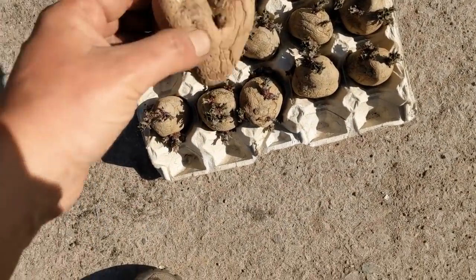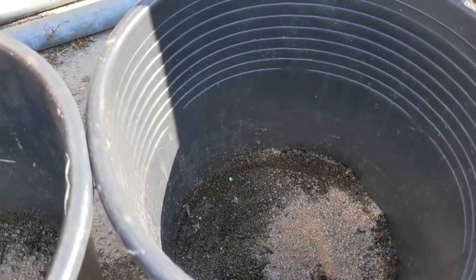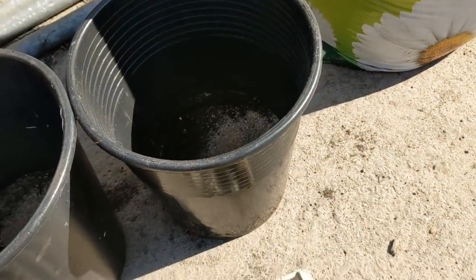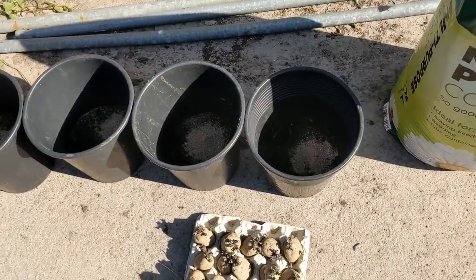One of them's a love heart. Look at that. That's going to go in the fancy bucket. That's the fancy ribbed bucket. Ribbed for her pleasure. So I'm going to mix that up and bang them in.